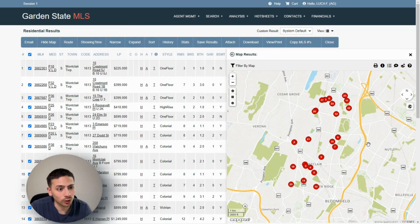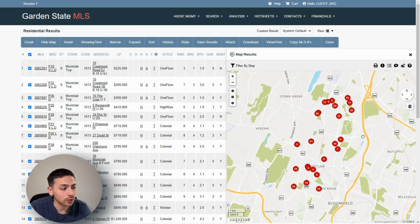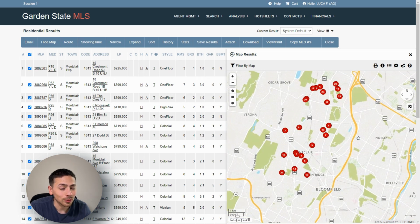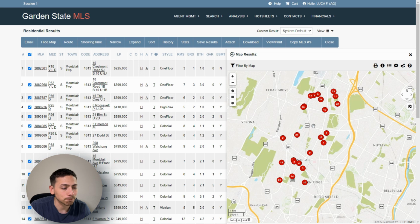Right now we're going to look into another MLS that we have, and here you're going to find the last 1 month of sold properties. One families we're going to see first. We are seeing they're very staggered around, and we're going to see how much of a gap there is depending on what part of Montclair you're going to be in. So let's look at the middle.